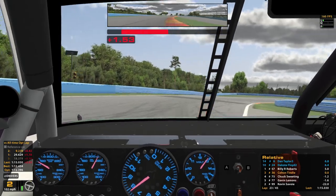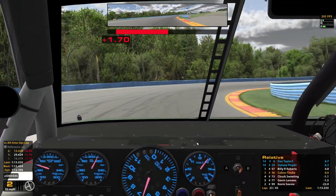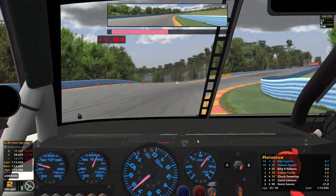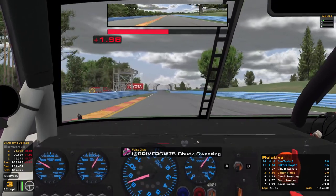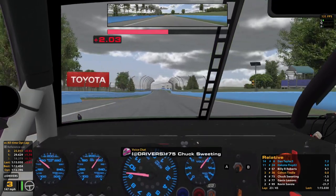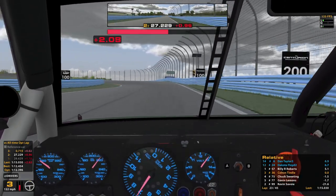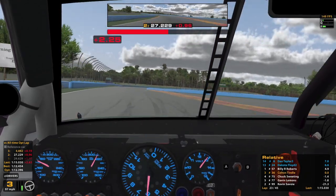I guess we'll come in. Come in right now. If the caution comes out, then everybody who hasn't pitted needs to pit anyway. The gap behind us now, 1.5. It's in this time, Gavin. I don't know why I shifted to fourth. Haven't been doing that all race. Think about this pit stop.